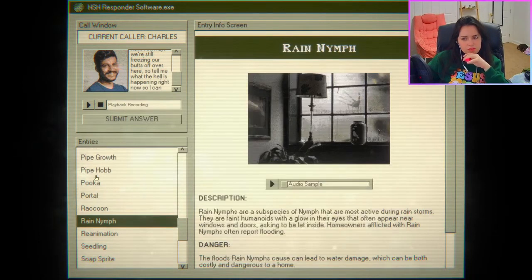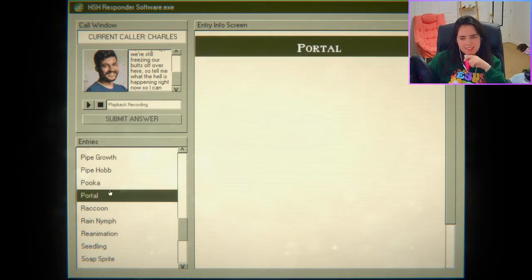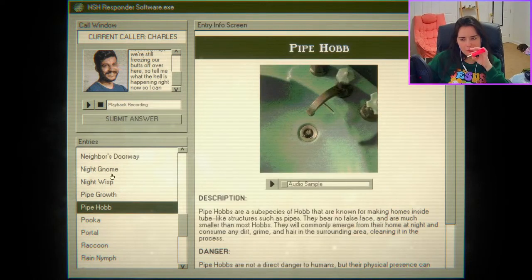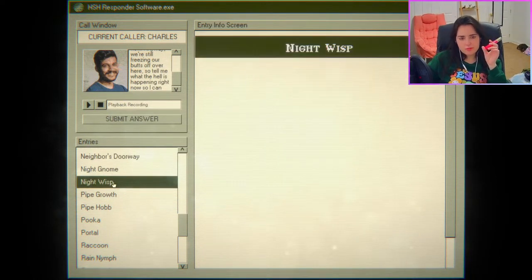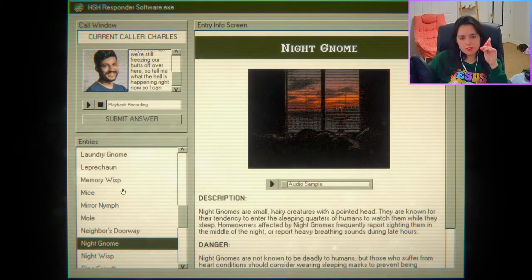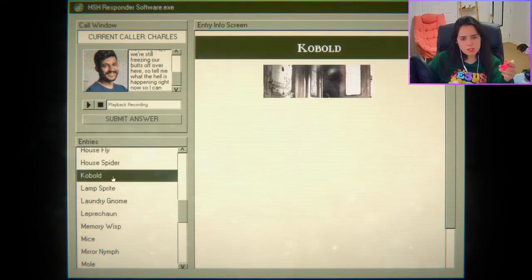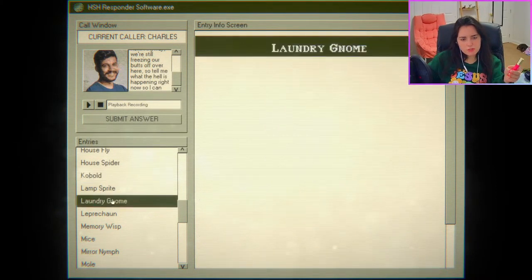Rain nymph. That's just flooding. Raccoon? It's not a raccoon. Portal, puka, not puka, pipe pob. Nope. Oh man, I don't know. Night wisp? No. Night gnome? No. Neighbor's doorway? No. Leprechaun eats stuff. Kobold hides. Broken floorboards and hides. Laundry gnome.